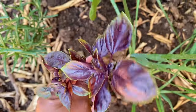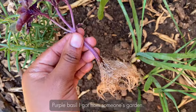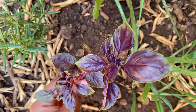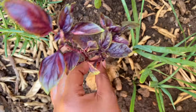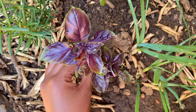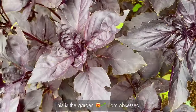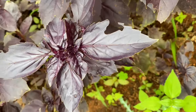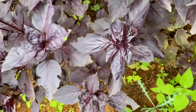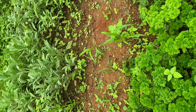This is purple basil. I grew it from a cutting from someone else's plant. I think I'm gonna put it somewhere here. This is basil, guys. Purple basil. Smells amazing. Parsley. Sage over there.